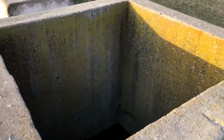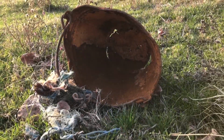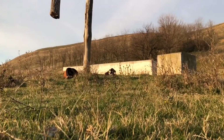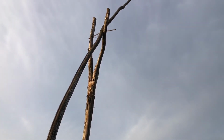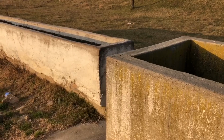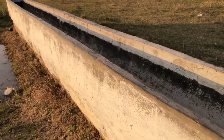This is the second well I passed like this today, so I just want to take a closer look at it. I guess these buckets were once useful. And you dunk the buckets in and pull them out using this. And then you fill up the trough here for the animals.